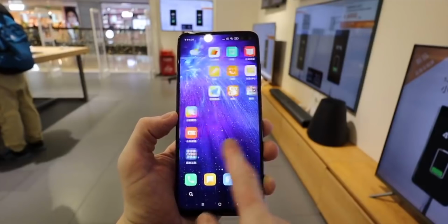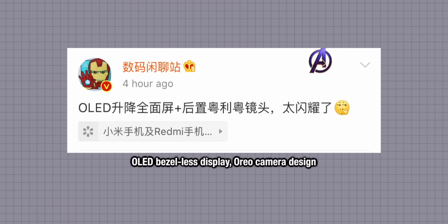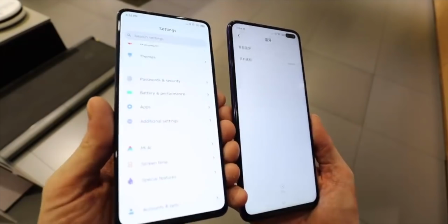But according to a very reliable tipster in China, Redmi are in fact testing a device right now with an OLED display. Of course, nothing in the leak tells us that this is the K30 Pro. However, that is really the only phone that they can be working on with an OLED display right now, as we've already got the mid-range Snapdragon 765G phone in the Redmi K30.